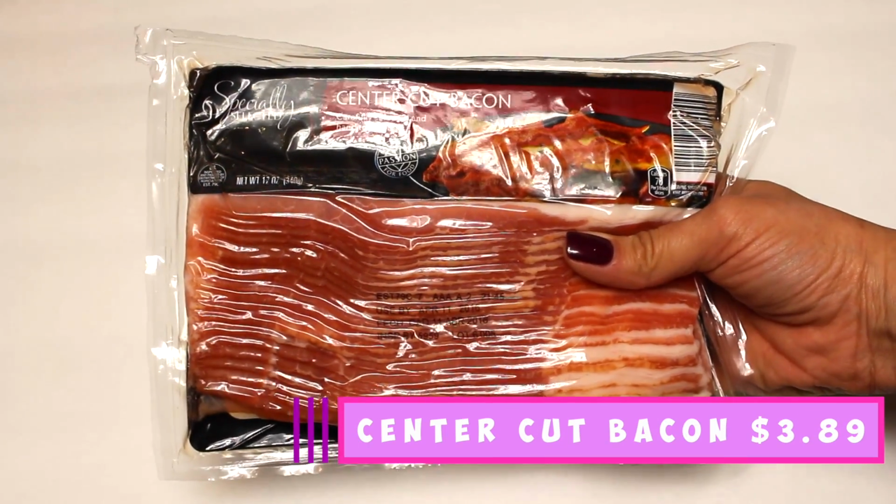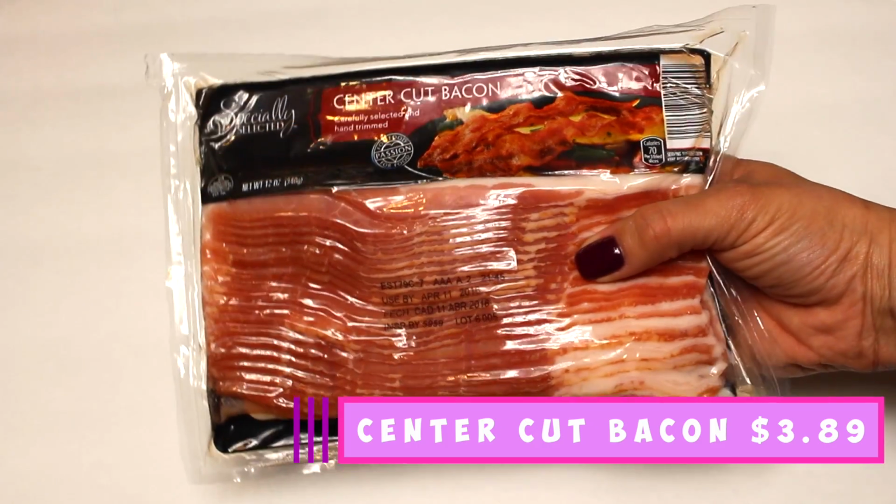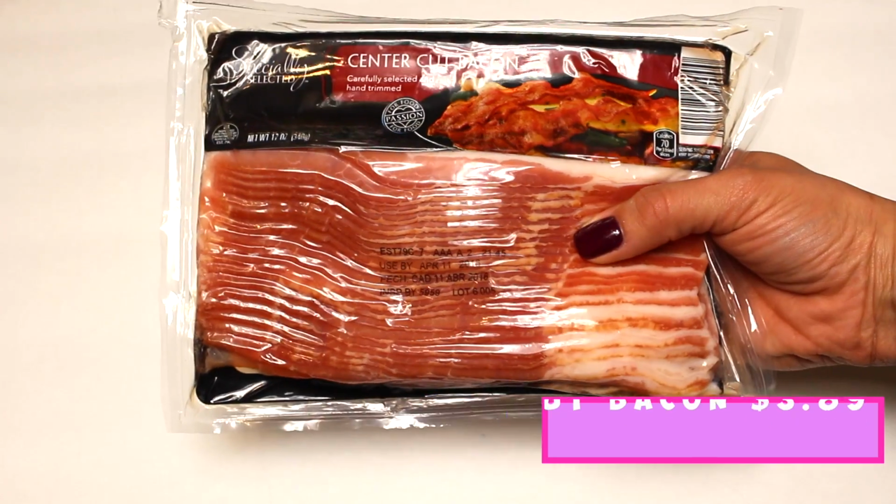Center cut bacon. This was really good. All of us really enjoyed it. It kind of had a pre-cooked bacon texture to it, but it was still really good.